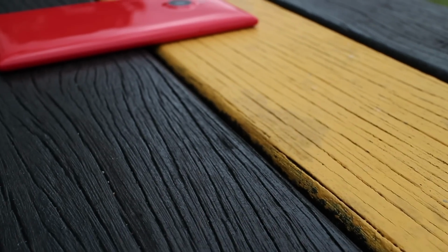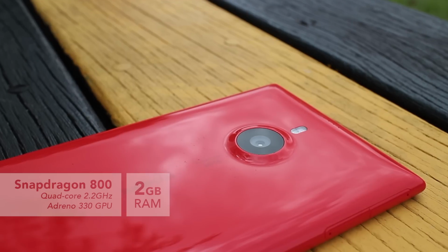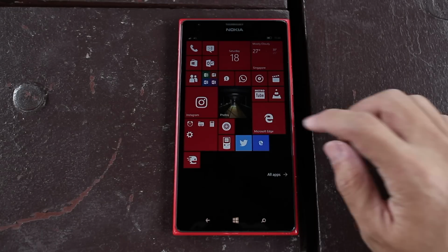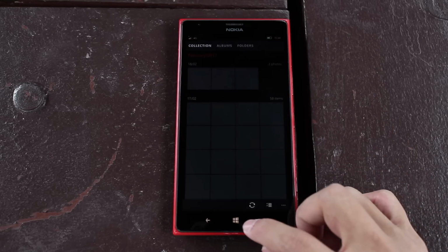The Lumia 1520 uses the Snapdragon 800 processor with 2GB of RAM, which was top of the line at that time. Even today, Windows Phone 8.1 still runs great on it. Sadly though, after the Windows 10 Mobile update, it seems to have gotten a little bit sluggish. But most apps and games still run well on it.